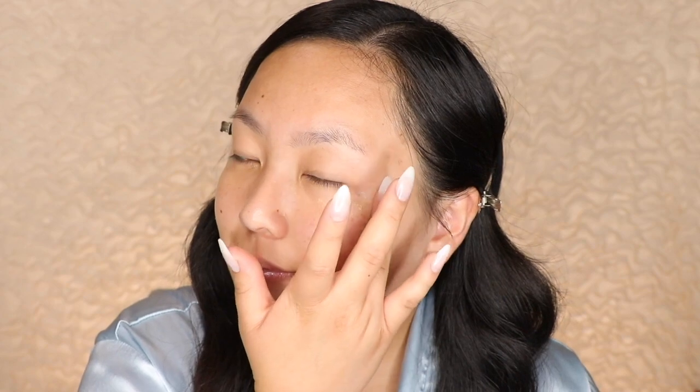So you can kind of just plump around that area, and it kind of helps depuff in my opinion.